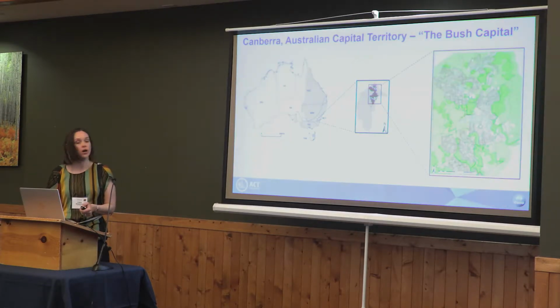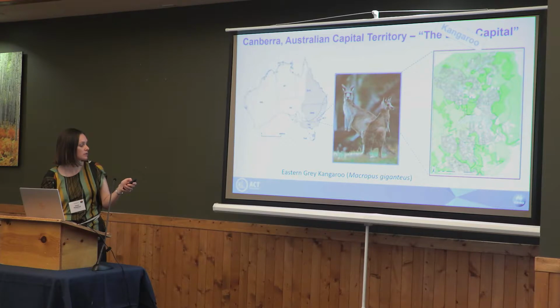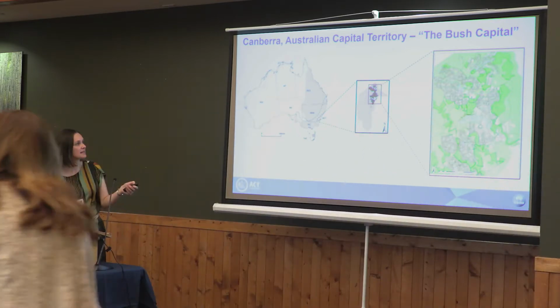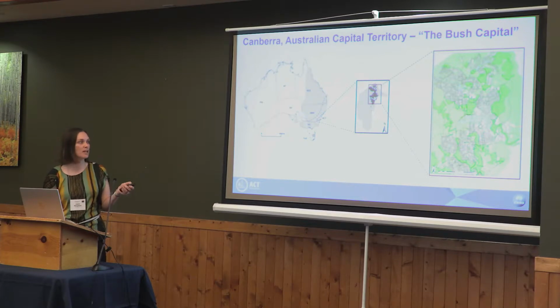Okay, so the ACT, the Australian Capital Territory, is located here in the southeast of Australia. Within the ACT, a lot of this area is actually national park. More than 70% of the ACT is open space area, and 55% of it is nature reserve. In the north of the ACT is the city of Canberra, the capital of Australia, and you can see from this map why it's often referred to as the bush capital.